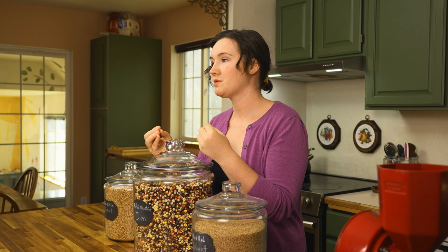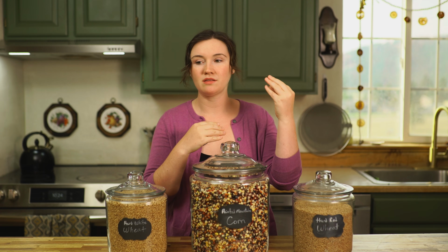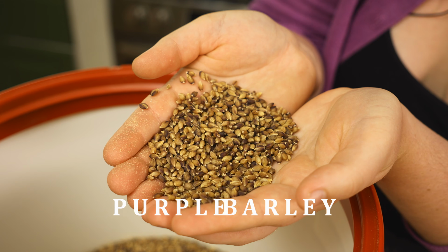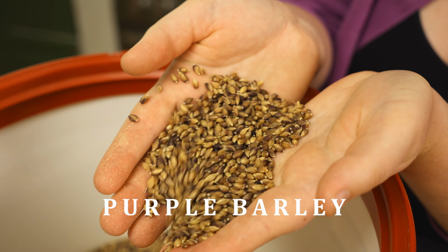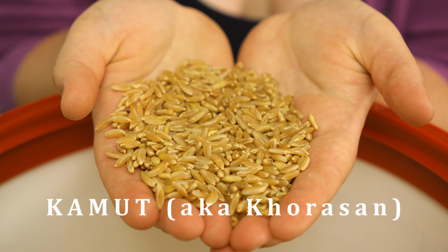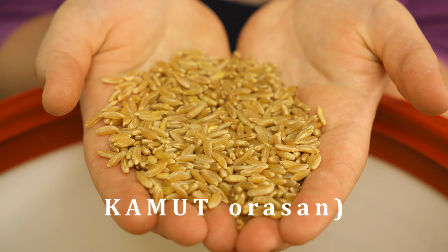Beyond that, if you're doing muffins, cookies, pastries, a soft wheat is going to be the obvious beginner choice. But even beyond that, there are a ton of fabulous and immensely flavorful ancient grains and different grains that you can experiment with. Purple barley, kamut, einkorn, rye, spelt. There are so many wonderful grains to explore.